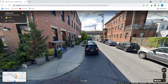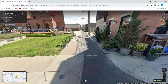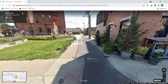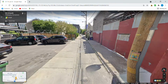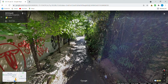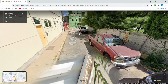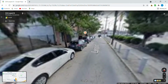Let's see. What do we want here? We want to go roughly that way. No. Wasn't expecting to go through any alleys on this trip, but here we are. Wow. Yeah, it's funny how on the East Coast you encounter sometimes very lush growth like that.